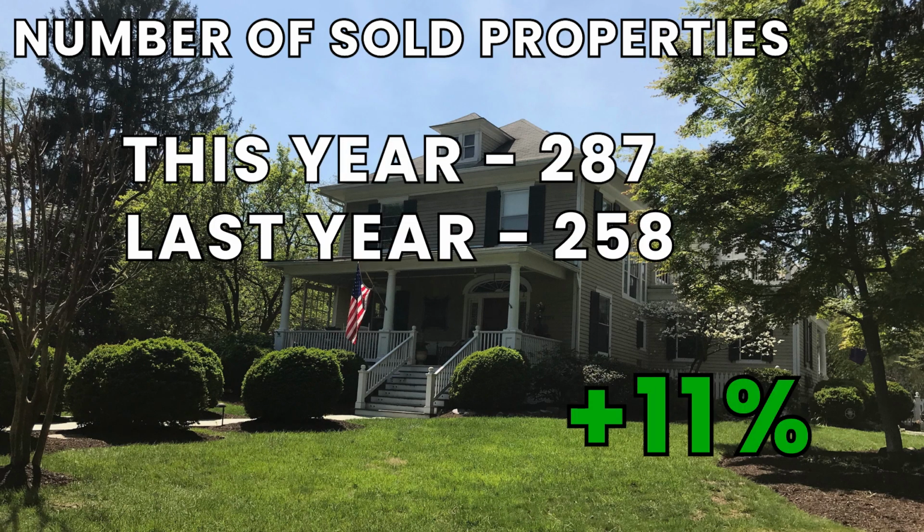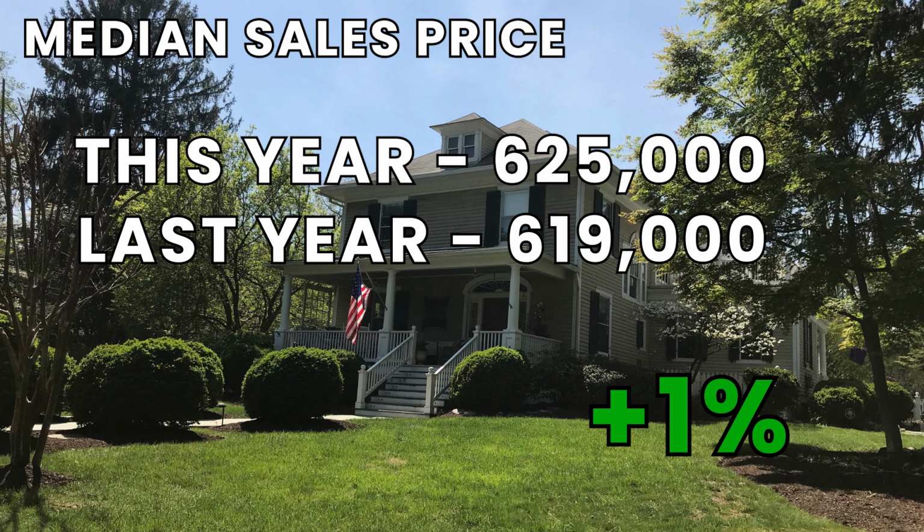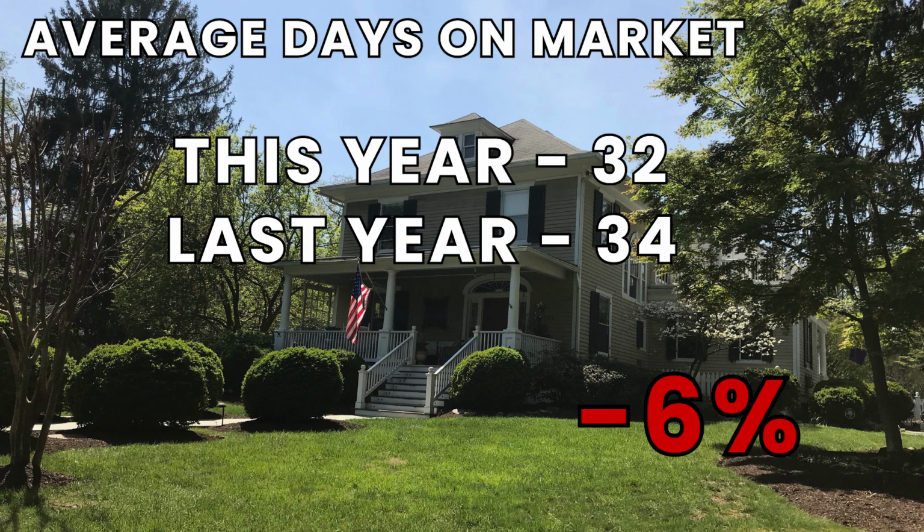Now let's take a quick look at the year-to-date numbers. Total number of sold properties. This year 287, last year 258. Median sales price. This year, $625,000, last year, $619,000. That's an increase of 1%. The average days on market, this year 32, last year 34. That's a decrease of 6%.